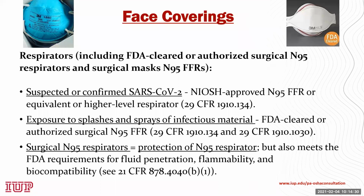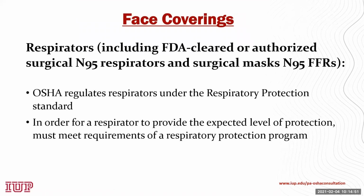Surgical N95 respirators must provide the same level of respiratory protection as an N95 respirator. However, the surgical N95 respirator also meets the FDA requirements for fluid penetration, flammability, and biocompatibility. That's listed in 21 CFR 870.4040(b)(1) for future reference.